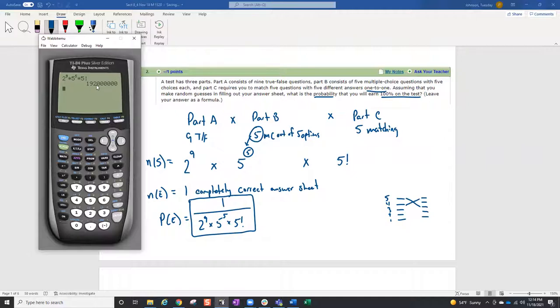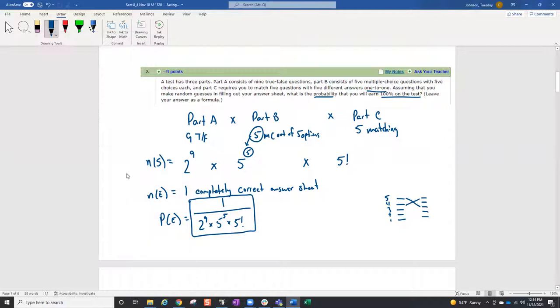So if you have a final exam like this coming up, you're like, oh, that's no problem. Like 9 true false, 5 multiple choice, only 5 matching. You have a 1 out of 192 million chance of getting 100% on that. So if you are okay with a 0 in your final, go ahead and don't study. But if you need a higher grade than that, you should study.